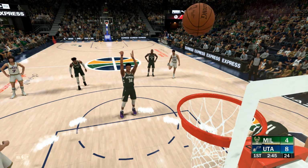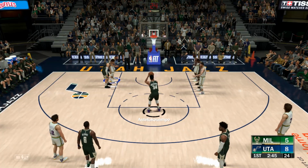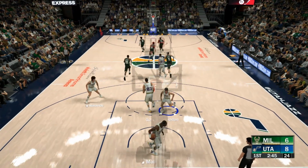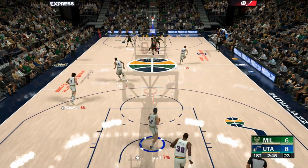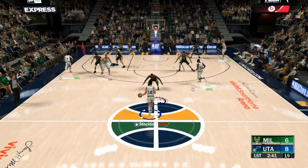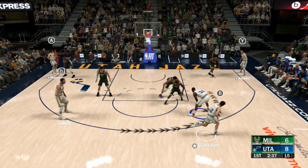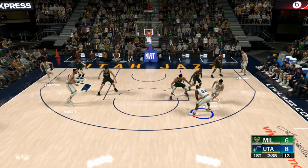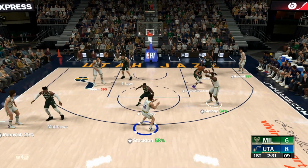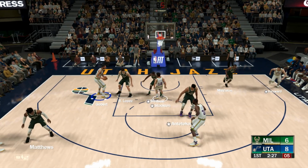Milwaukee shooting their initial free throws of the game right here. And he makes the first. And good on the second, so he makes them both. Stockton with it. Malone outside. And we're approaching about 3.5 minutes played in the first quarter. Stockton passes to Malone. Back to Stockton.